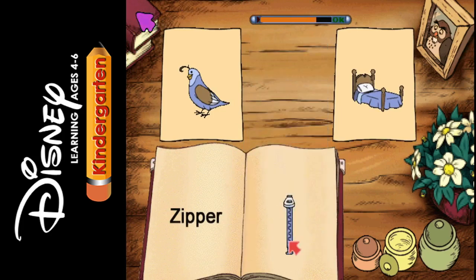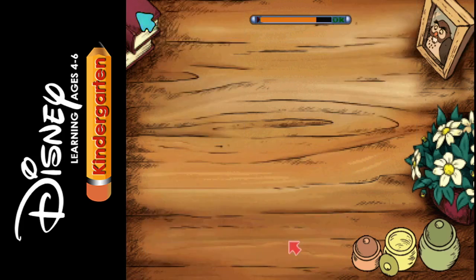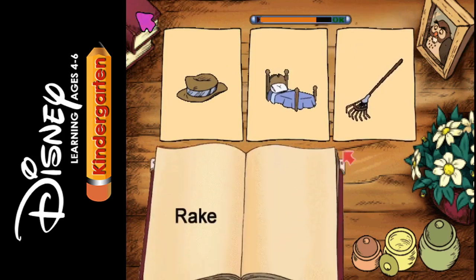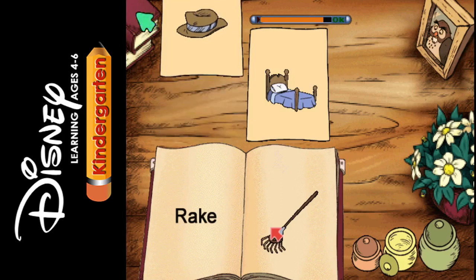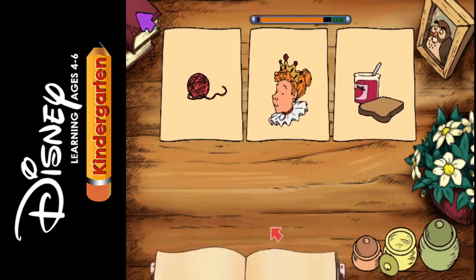Ha ha! Brilliant! Zipper. Zip up your zipper. It's cold outside. All right, then. Let's find a picture that matches that word. Splendid! That's exactly right. Rake. I need a rake to gather leaves. Whew, it's been a bit blustery outside. I'd say we're ready for a new set of pages.